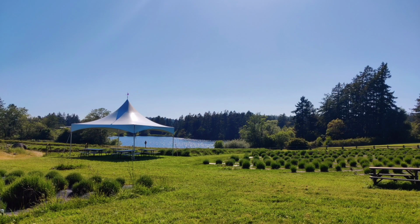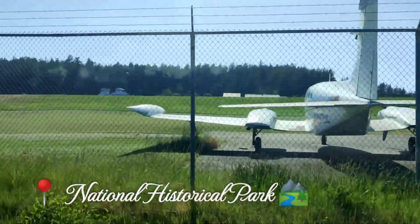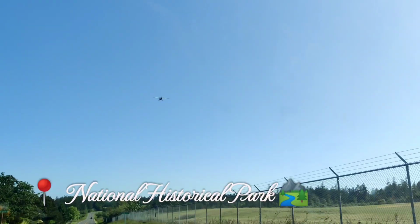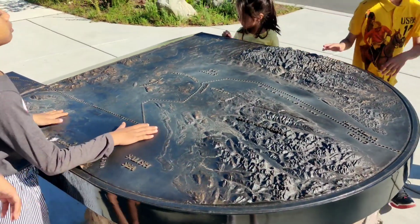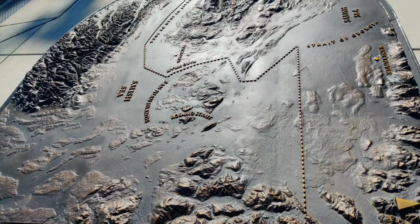Now we're heading to National Historical Park. We got to see flights going down and one flying up. This park has a historical story. I'm ready to explore that. Here you can see San Juan, Seattle, Canada, and Vancouver.